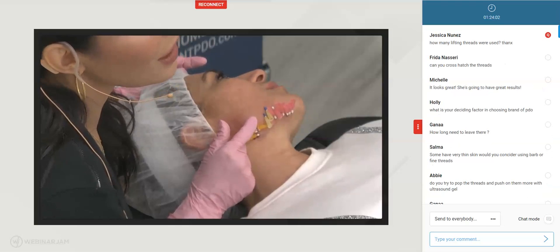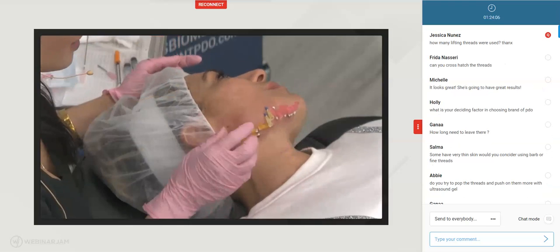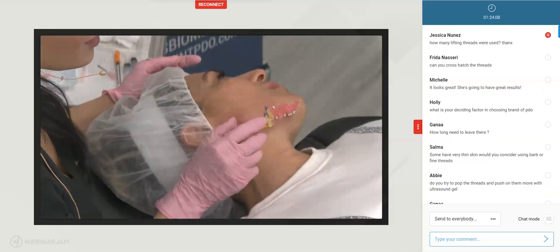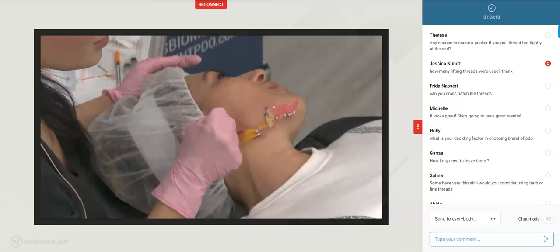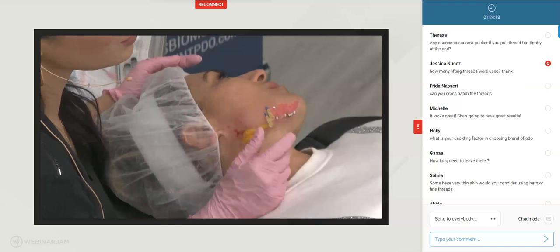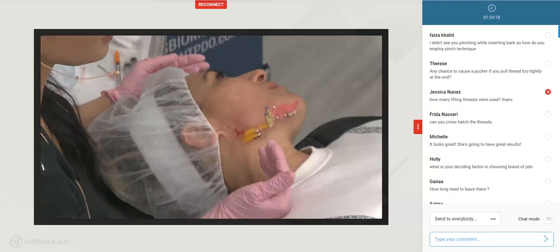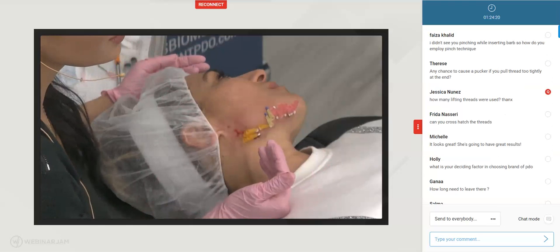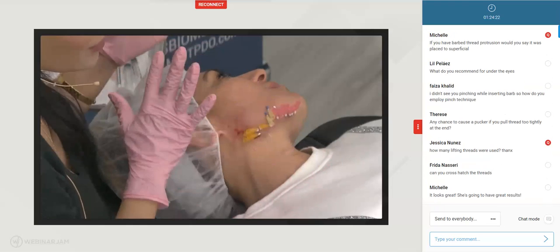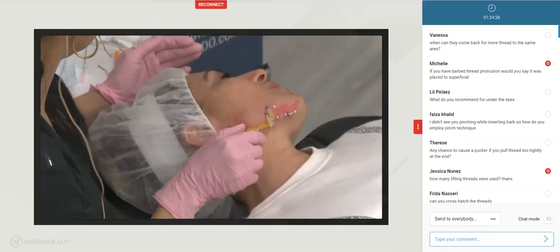What is your deciding factor in choosing? Like I said, I really love the molded threads. I think that they're a lot stronger and they're going to last a lot longer. How long do you leave them in there? It just depends. I think there's a little bit of an acupuncture stimulation that goes on with the smooth threads. So I like to leave them in, and I'll do the other half, and then I pull at the very end. And so we'll pull.